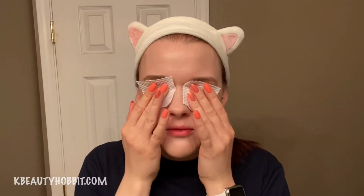I am currently using this Missha Perfect Lip and Eye Remover. I was using their waterproof version, but I just ran out, so I've started this just a few days ago. So far it's working really well. I am going to saturate a couple of embossed cotton pads with it and then go from there. So I am applying this right over my eyes and very gently pressing down just for a few seconds to allow the makeup to start to dissolve. The skin around the eyes is very sensitive, so I don't want to be doing any tugging or pulling.